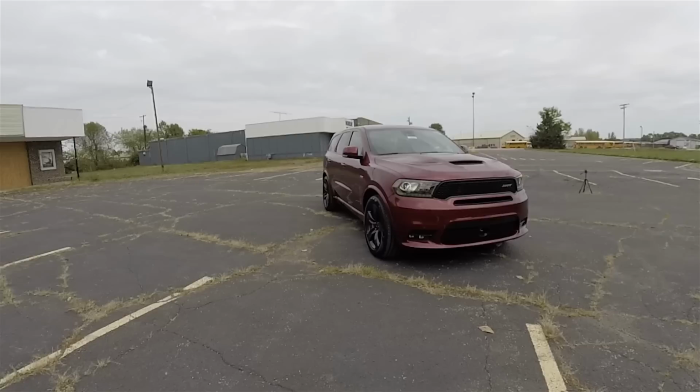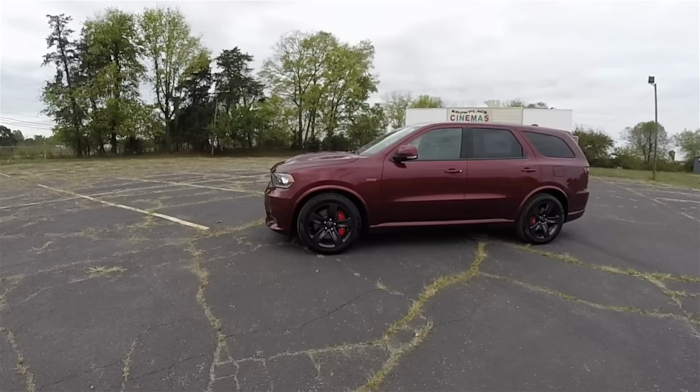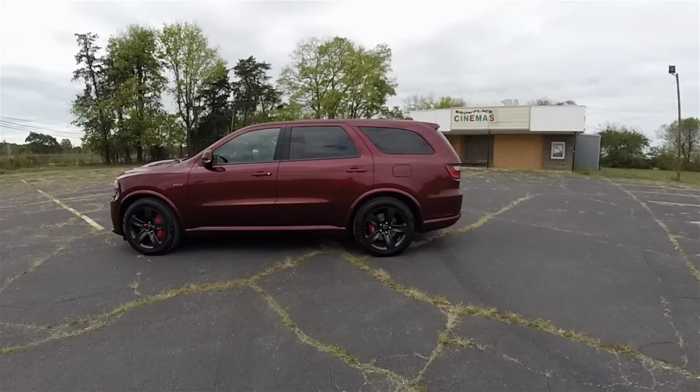Hello everyone, today we'll be taking an in-depth walk-around look and test drive of this brand new 2018 Dodge Durango SRT 392. And this Durango SRT is an Octane Red Pearl Coat. It features the black leather and Alcantara perforated micro suede interior. This vehicle is all-wheel drive.